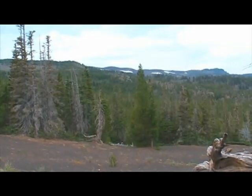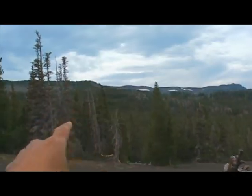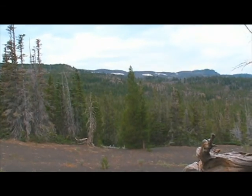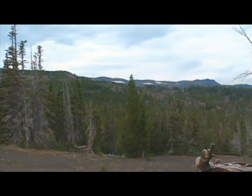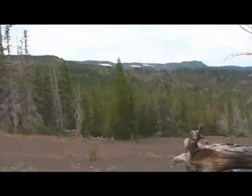Well, we successfully crossed all of this, all the way from over there at the snow. I don't know how many miles that was, 2 or 3 altogether from my campsite. But it was tough, man. It really pooped me out.